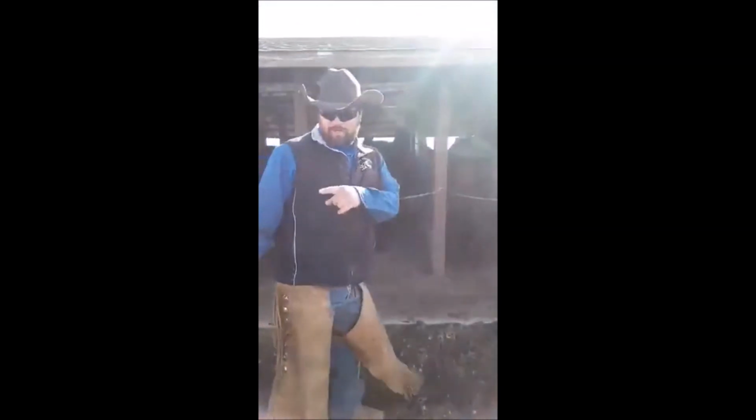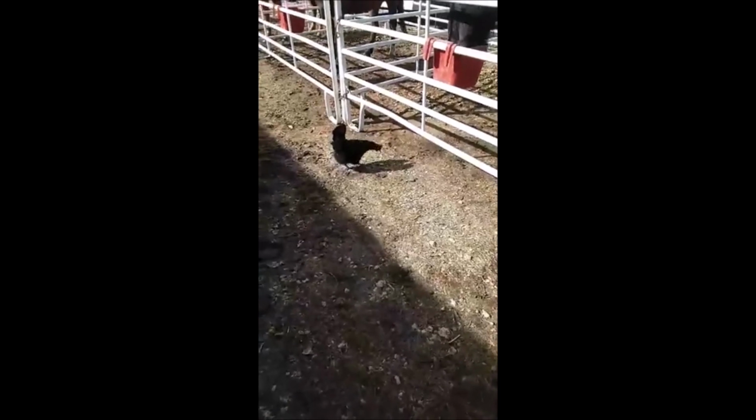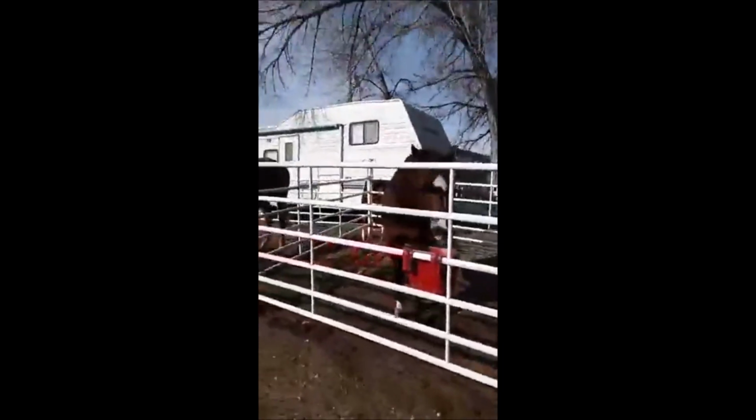She'll come over here and she'll eat all that grain that those horses are slobbering out there. She knows, look. Yep. She knows when the horses come in to get fed, it's time for her to come eat too. Jim, he's busy feeding the chicken. Yeah, he is. Funny.